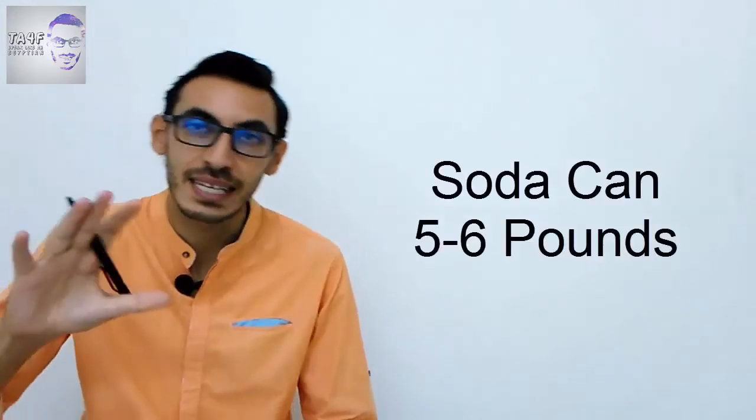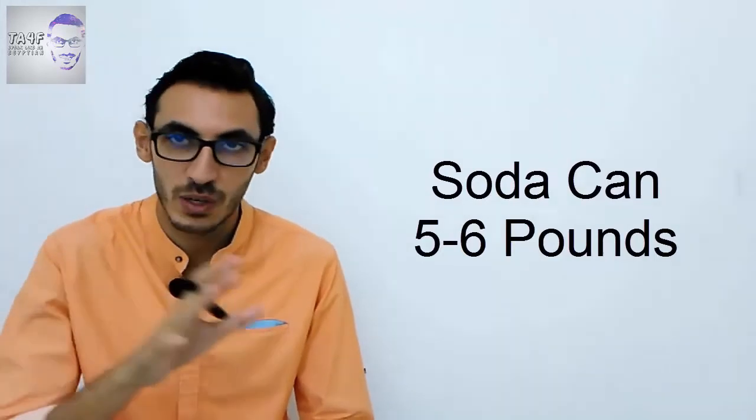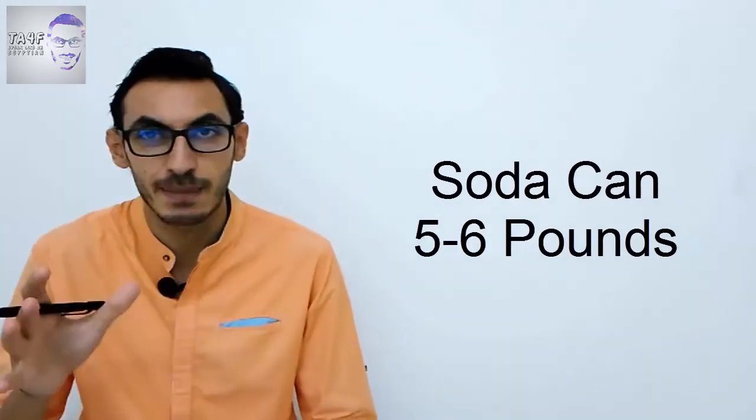Let's take for example the Pepsi can or Coca-Cola can, whatever. Okay? It's around 5 pounds, 6 pounds. It depends on the place where you are buying from, but in the local market it's between 5 pounds and 6 pounds, the Pepsi can.